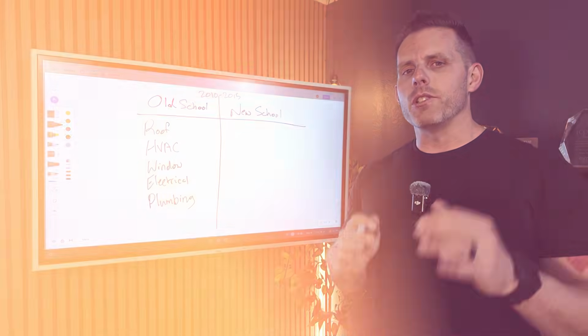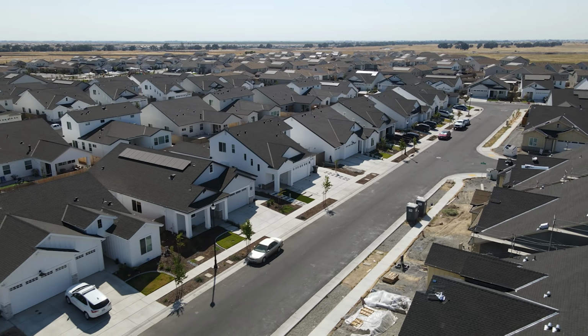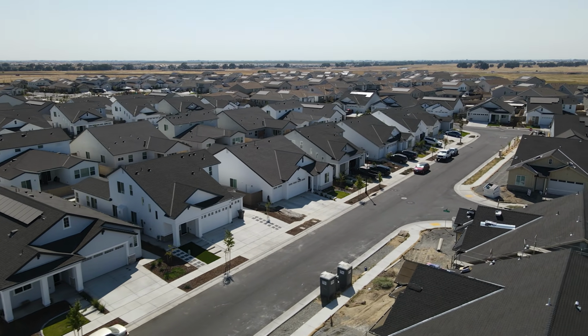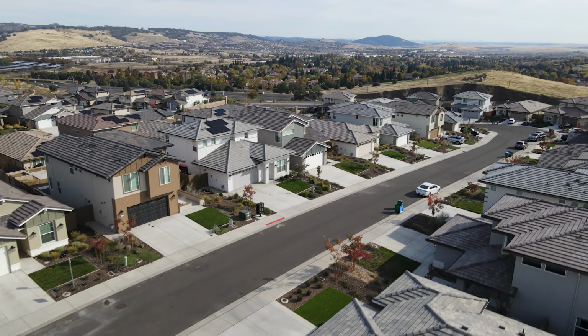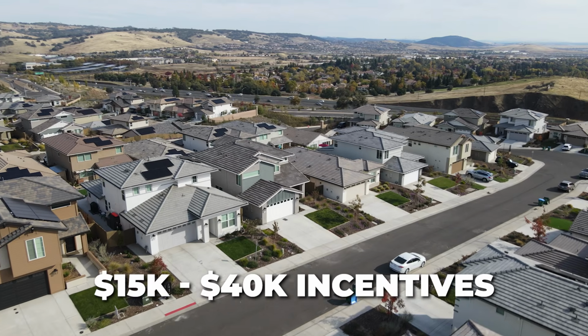And here's the thing that makes new construction really hard to argue with for a lot of people right now, the builder incentives. We're seeing some of the most aggressive builder incentives in West Roseville, Folsom Ranch, Lincoln, parts of Dorado Hills, and they are offering anywhere from $15,000 to $40,000 in incentives right now, which is absolutely nuts.